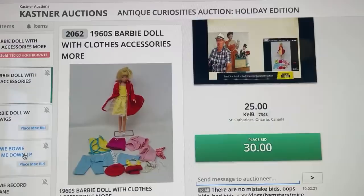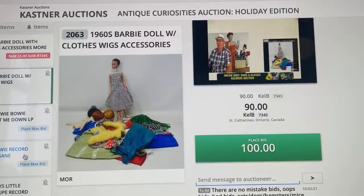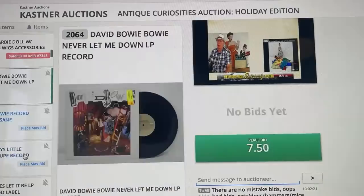Number 63, here's another one. Look, she's got her wigs. She's got her clothes. Looks like she has a grass skirt in there somewhere, too. I can't tell what that is. There it goes.